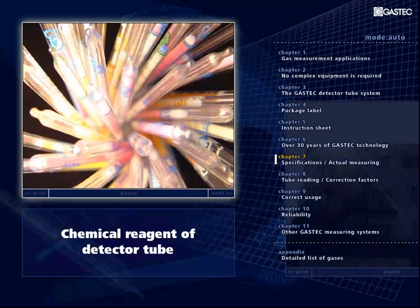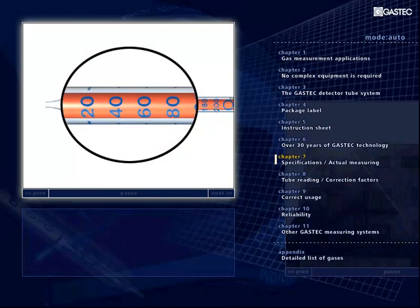This is a detection reagent. It is the chemical coated on carrier media such as granules of silica gel, alumina, or silica sand and filled into the tubes. It reacts with the target gas and a layer of discoloration starts to form. Particularly the detection reagents of Gastec have very fine particles and react to target gas quickly.